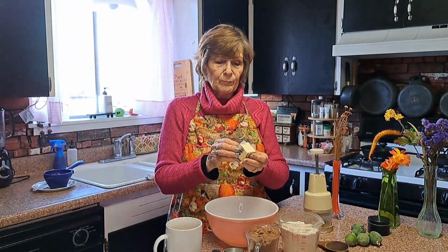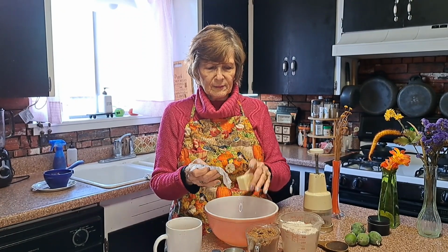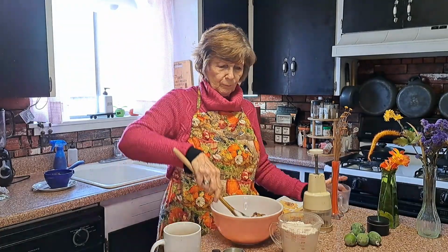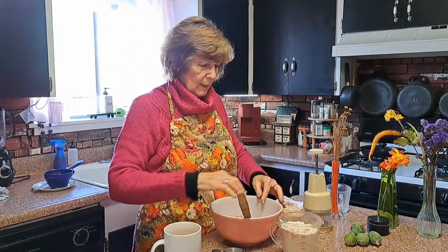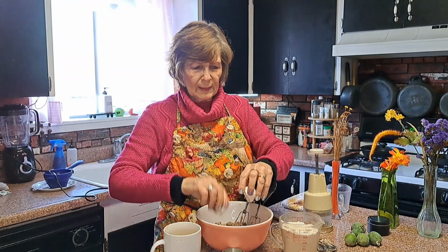So here goes. I'm going to put in my butter, and I'm going to cream my butter in the brown sugar and the white sugar. Then I'll add the egg, and this is getting almost soft enough, maybe not quite. I put my butter in the microwave for about 10 seconds. Sugars, both of the sugars here, and we'll just stir this around and see what happens. I'm going to get my beater out. One egg going in.